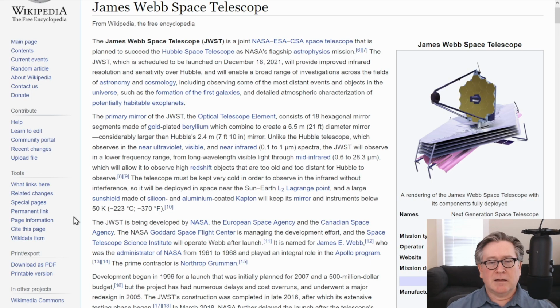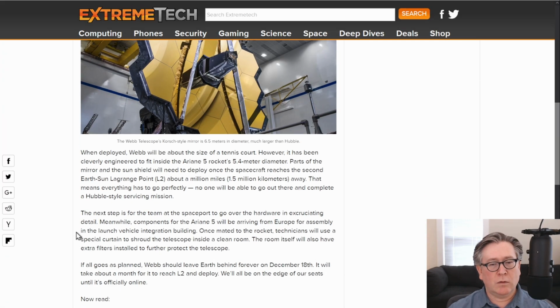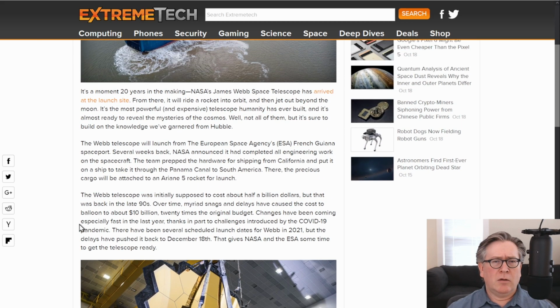In any case, this telescope was delayed in its preparation for quite a while, and it was originally supposed to cost something like $500 million, and yeah, here it is. The costs have ballooned to $10 billion, 20 times the original budget. You know, that's how it goes sometimes.